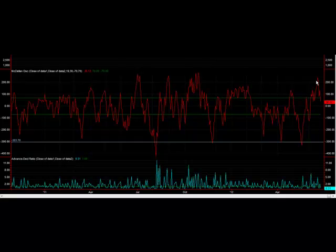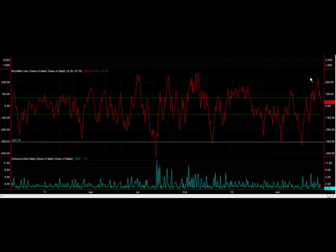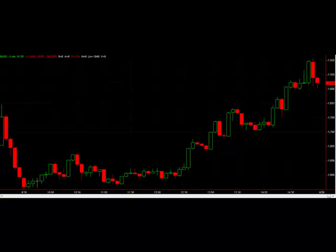We have a pretty good pullback from the overbought level that we called last week at 240. So now we are at 36, pretty good. Now basically neutral here, not oversold or overbought, which is a good reading overall. We want to see a flush to the downside or an overbought level to get another direction here on the market. Okay, here we have the advance decline differential for the New York Stock Exchange.